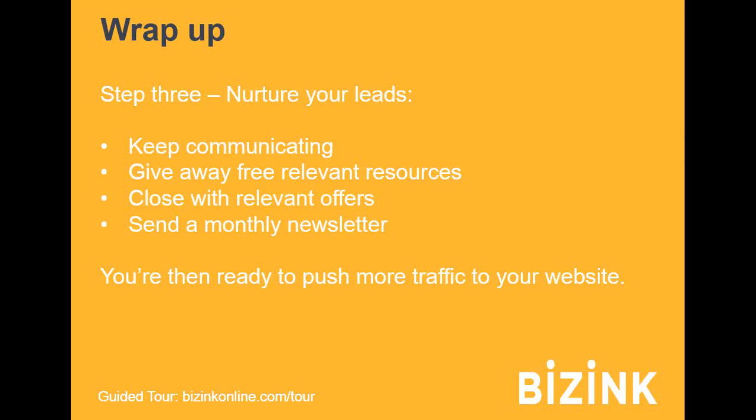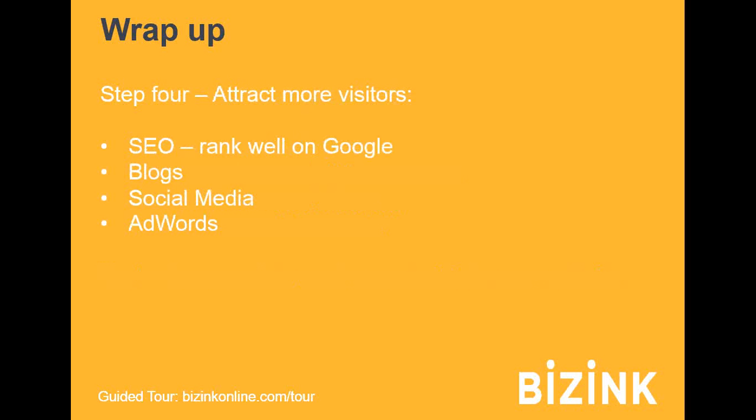And it can be a good idea to include a closing paragraph on everything you send. And a monthly newsletter is a great, quick and simple way just to maintain contact with everybody. Then you're ready to attract more visitors. And if you look on the back end first, once you start attracting more visitors, you will start seeing an accumulation and escalation in the leads you get. Do this through SEO, blogging, social media, and AdWords.